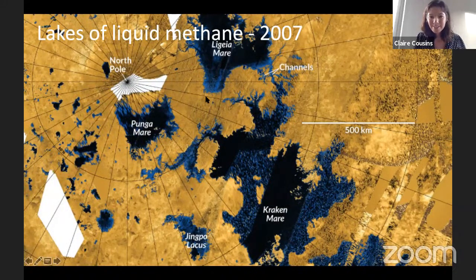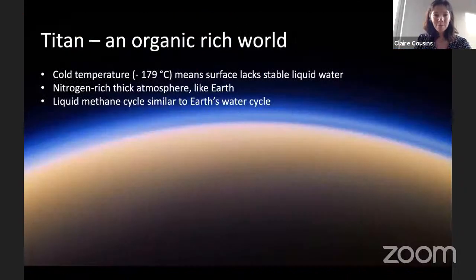And these lakes are really interesting, and you can see lots of features which are quite familiar to us, these dendritic waterways feeding into these different lakes. But these lakes are not like the lakes that we have on Earth. On Earth, we think of our lakes being filled with liquid water, whereas on Titan, these lakes are actually filled with liquid methane and other hydrocarbons, because it's a very cold and distant world, very different to what we're familiar with.